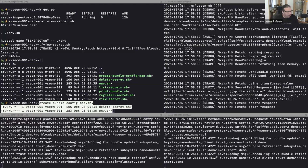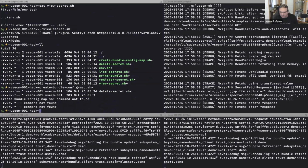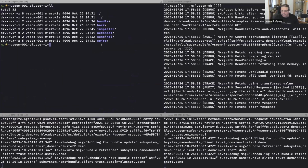And in this demo, actually, that was what I did. I didn't run the makefiles. I didn't run the Helm charts. I went folder by folder. I can show it actually. Let me share my screen. Clear. So I have this: inspector, sentinel, and spire.